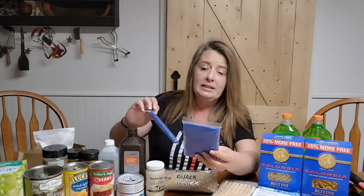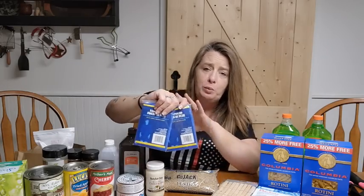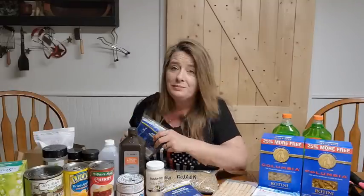And then they had some rain ponchos. So I grabbed a couple of those. These are wonderful for your little emergency boxes. We keep them in a lights out kit. We keep them in the go bag. We keep them all over the place. These are so handy. If you have to go outside in the rain to work on something or move something or anything, these definitely help to keep you drier longer.